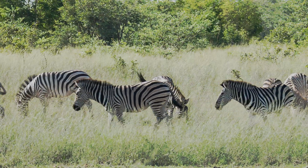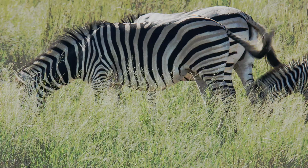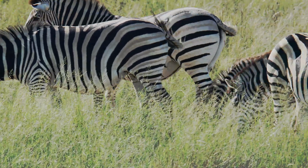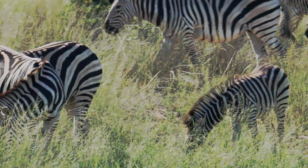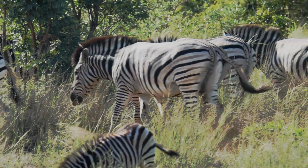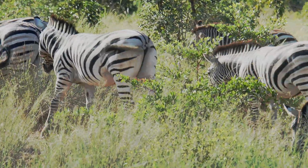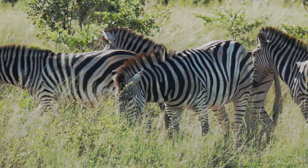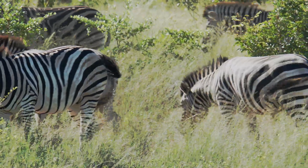Also with these zebras, the litter of the previous November is still walking with the mares. People often ask how the little ones can identify their mother in this confusing jumble of stripes. The stripes are unique and different for each zebra. The foal learns at birth which pattern the mother has and memorizes it like a barcode.